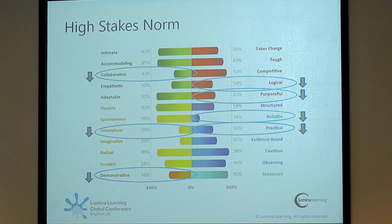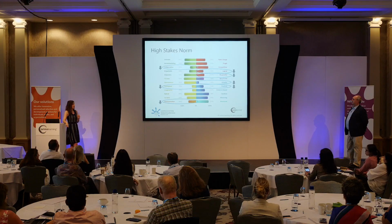We're also seeing a similar trend for practical, also logical and purposeful. So we've only highlighted ones here that we feel have the biggest jump, so between 15 to 20% shift in the percentile score. People also want to be considered to be very enthusiastic, of course, which is what demonstrative reflects, so that tends to go down as well, and also conceptual and collaborative. So they tend to be, I guess, the most socially desirable traits that we find in the Lumina Spark model.